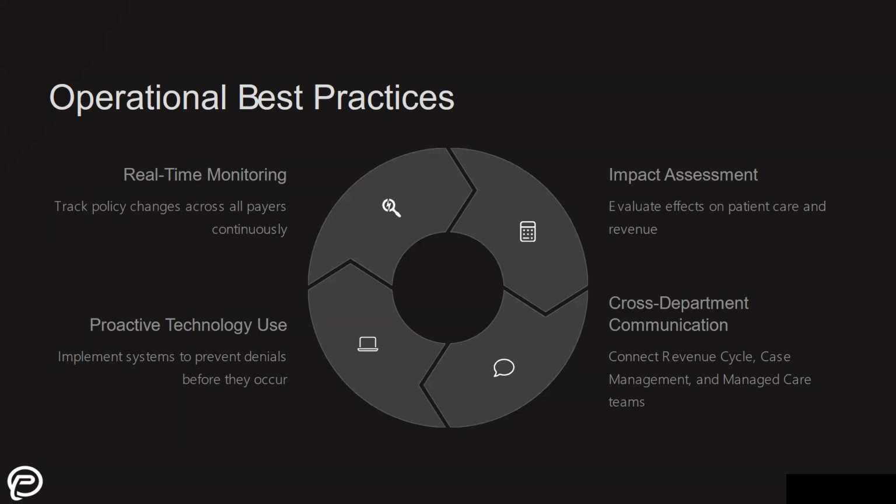So proactive technology is very, very important. And we'll get into a section on that, but that's contract modeling, tools that can take every one of these policies, compare them to your claims, to your denials, and give you an excellent impact assessment and allow you to communicate to these different departments in a succinct manner.